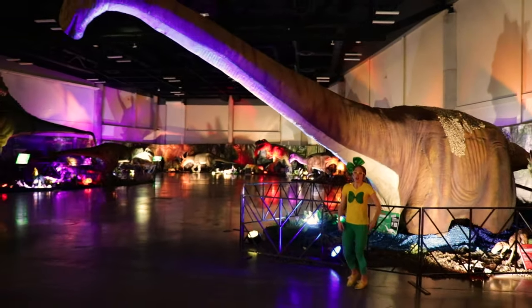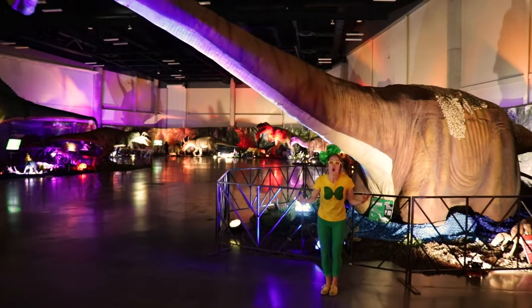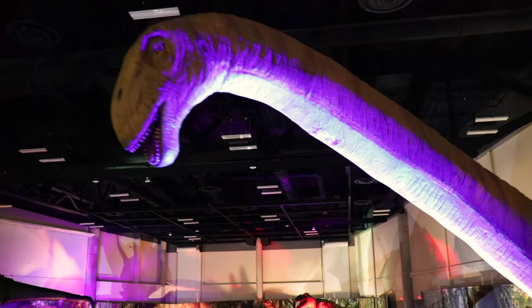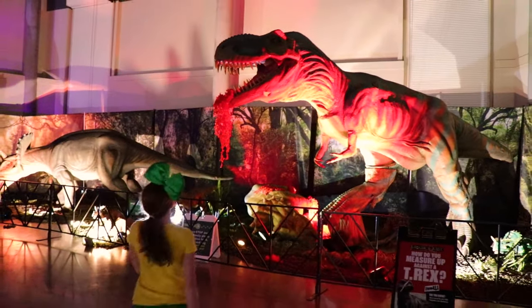Oh my goodness, he's even standing in the water. That's pretty cool. If he was standing on the land in here, he'd be so tall his head would touch the ceiling. He can grow up to 75 feet long. You and I know this dinosaur as the long neck. Now we're moving along into the Jurassic period. You know what's known in the Jurassic period? The T-Rex.